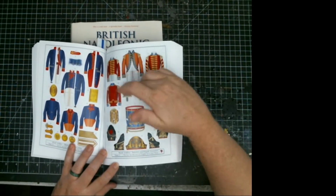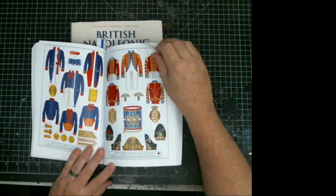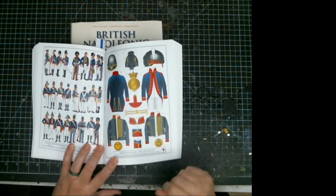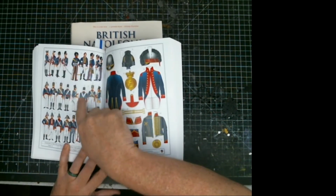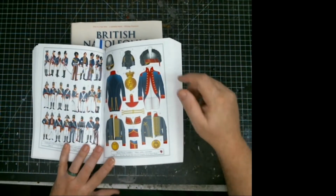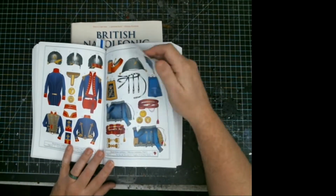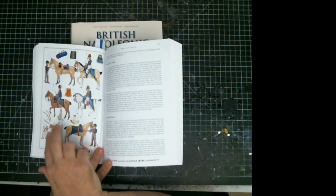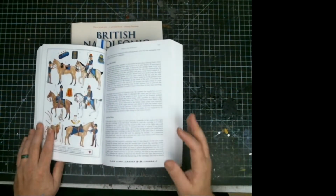Goes into drummers and trumpeters, brigade drummers, officers. A little bit more detail on horse artillery. So the hussar jackets, the color lacings on the necks and stuff. And it gives a nice layout of officers and other foot and stuff through the ages. So this is another good book if you really want to. It's good for painting. It gives you a nice layout of the horse furniture, good for miniature painters.